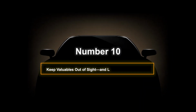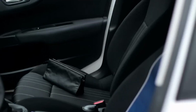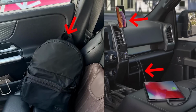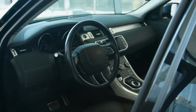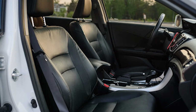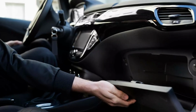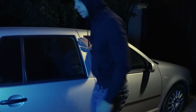Tip number 10, keep valuables out of sight and leave your car looking empty. Even if your car is locked and alarmed, a purse, laptop bag, or even a phone mount can tempt a break-in. Criminals don't always come for the car, they come for what's in it. So here's the strategy. Leave absolutely nothing visible, not even a cable. Tidy center consoles, empty cup holders, and no bags in the footwells. The cleaner and emptier your car looks, the less appealing it becomes. Bonus moves? Leave glove boxes open when parked to show there's nothing inside. Thieves are opportunists. They want quick rewards. Give them nothing, and they'll move on.